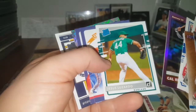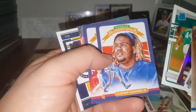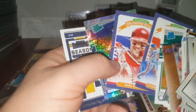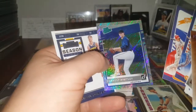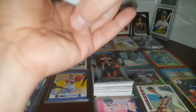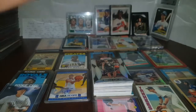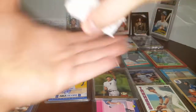Cal Ripken Jr., very nice. Jesus Luzardo, good rookie prospect. Nice Vladdy, hopefully he had a comeback year. Nice Mike Trout, adding it to the PC too. Forrest Whitley, I think he's a pretty good prospect. Michael Porter Jr., very nice. So there's a lot of good cards in this stack right there, and that's only half the stack, guys. I felt like I just opened up a brick, except this was way better than a brick.